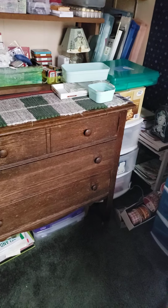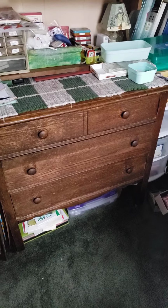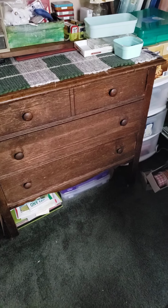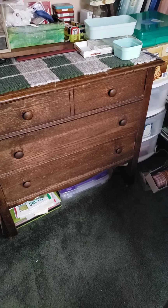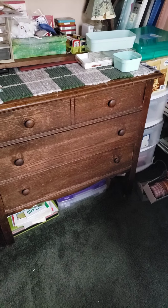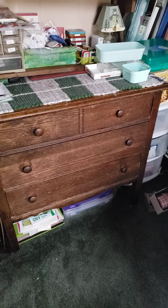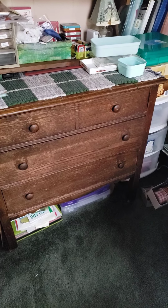Threw a blanket over the top of it in the corner and then completely forgot about it. And I was getting something out of there this summer, and I thought, what is that lump in the corner? I don't even remember what's under that blanket. And I pulled the blanket back, and there was this dresser. And I said, oh, I have a use for that.